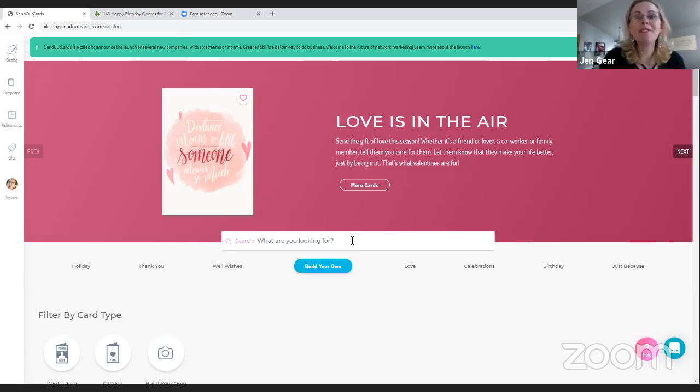So I hope you found value in today's quick Zoom on how to send a card. We just talked this morning about sending out this birthday card and wanted to show you how quick and easy it is. Once you get the hang of it, it really takes less than 2 minutes to send those cards. So it's a complete awesome perk to have.